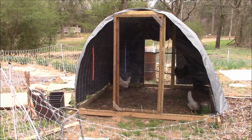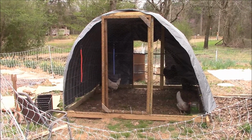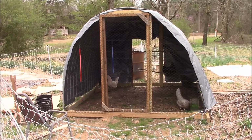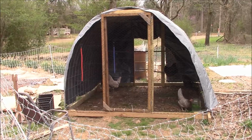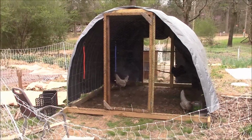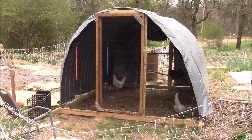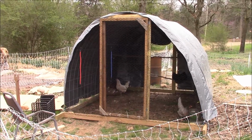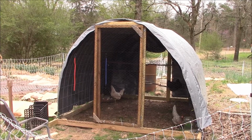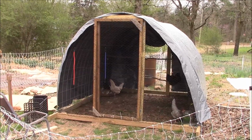So yeah, meet 5, 6, 7, 8, and 9. Oh, and they are beautiful, each in their own unique way. And it's too dark in there when I've got a sunny day. And so tell me, how long should I keep them penned up before I let them start free ranging? 3 nights? 4 nights? 2 nights? I want to let them go now. No, it's different for everybody.